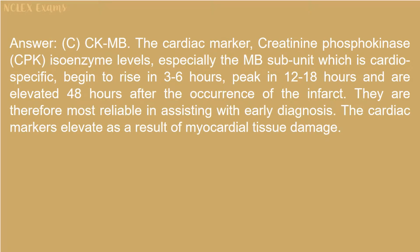Answer: C. CKMB. The cardiac marker, creatine phosphokinase CPK ICE enzyme levels, especially the MB subunit, which is cardio-specific, begin to rise in 3-6 hours, peak in 12-18 hours and are elevated 48 hours after the occurrence of the infarct. They are therefore most reliable in assisting with early diagnosis. The cardiac marker is elevated as a result of myocardial tissue damage.